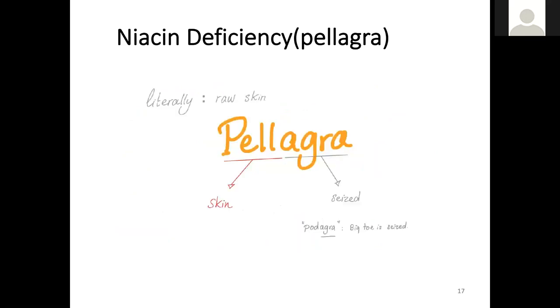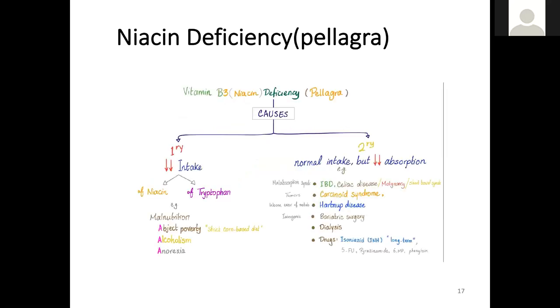Pellagra literally means raw skin. Pella from pellis is skin in Latin, I believe. And agra means seized. Remember podagra in gout? The big toe is seized. Isn't that doozy? Here is the most important slide in this video.